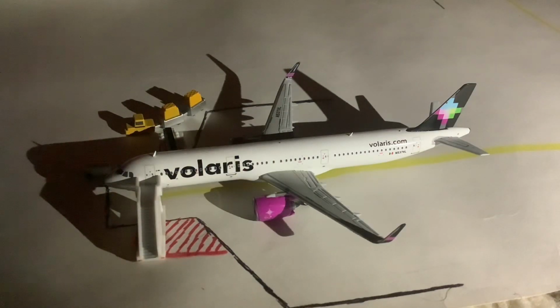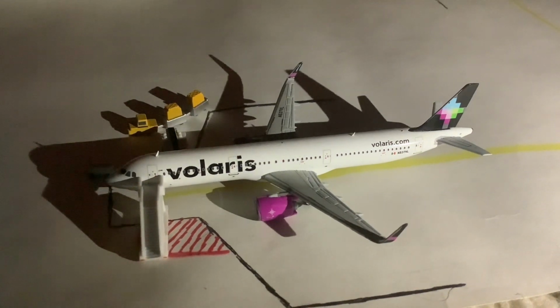And then right here we have the Volaris A321neo, the beautiful model right here by Gemini Jets. So yes, here's one of our international services to Fresno that is served by both Volaris and Aeromexico, mostly from Guadalajara. That's what this aircraft is doing right here. This one arriving from Guadalajara, and will be heading out on the turnaround tonight.